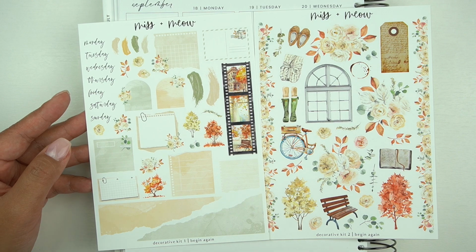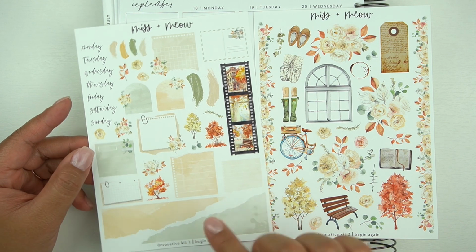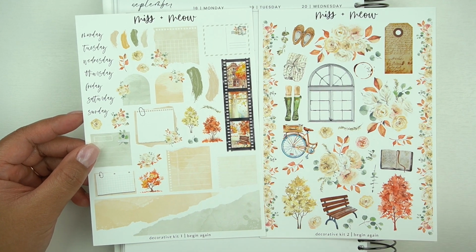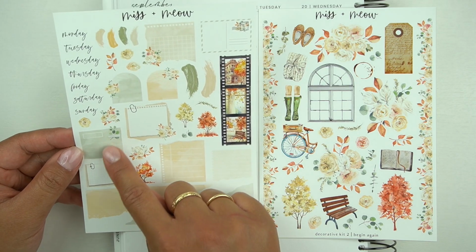I just always hate how it looks when I put them down on the page, and I just have to tear it up or redo it. I don't know. There are other planners that make arches look gorgeous. I'm just not one of them. I do love these. Those are cute.